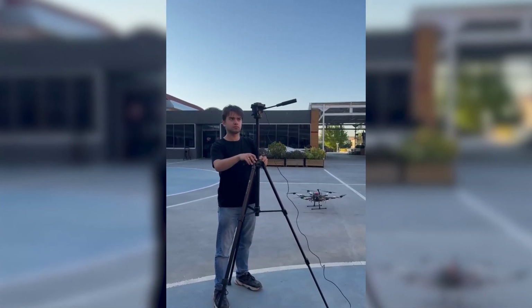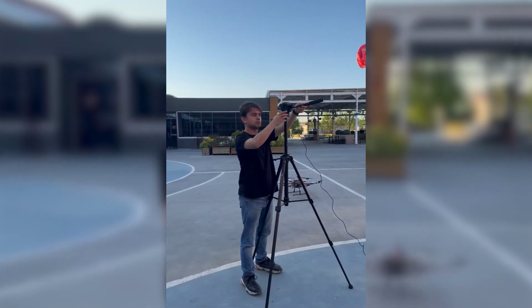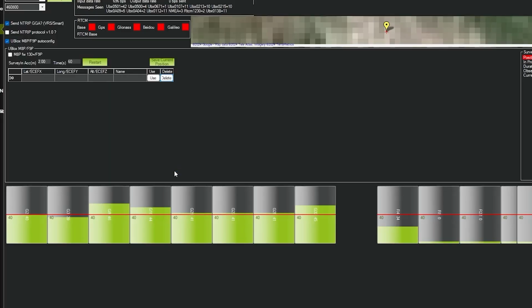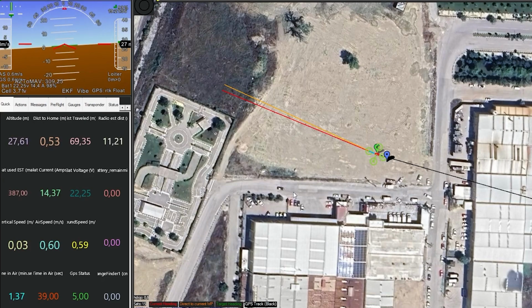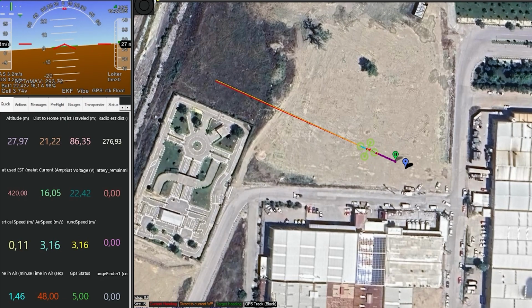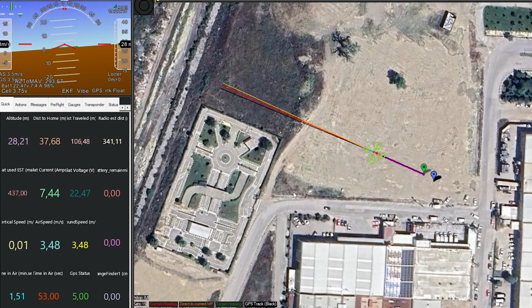RTK, real-time kinematic, is a technology that allows drones to determine their position with much higher precision than standard GPS. Since positioning is extremely critical in our mission, especially for waypoints, we aim to achieve much more precise positioning using RTK. The ground station will be used to interact with the UAV. The mission planner, developed specifically for autopilot, is designed to monitor the UAV's flight controls, autopilot system, and many features in real time from the ground.